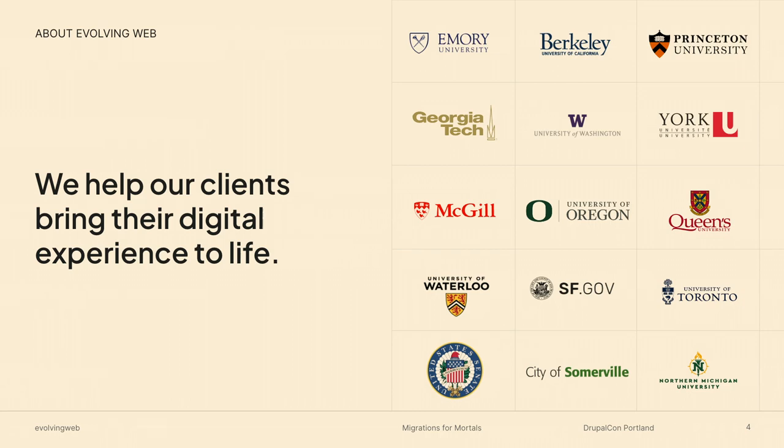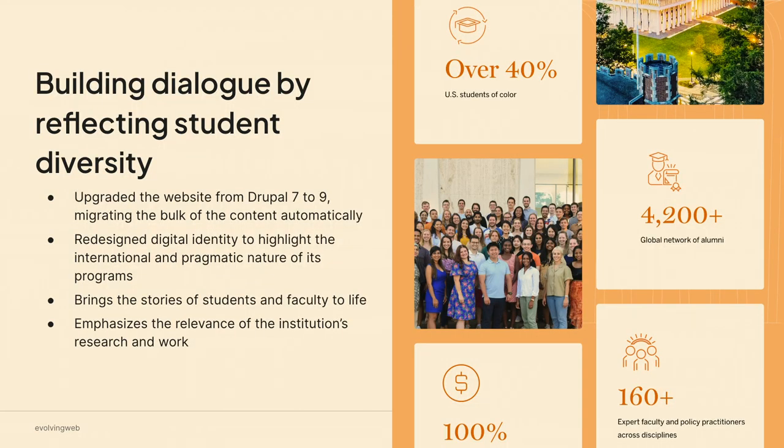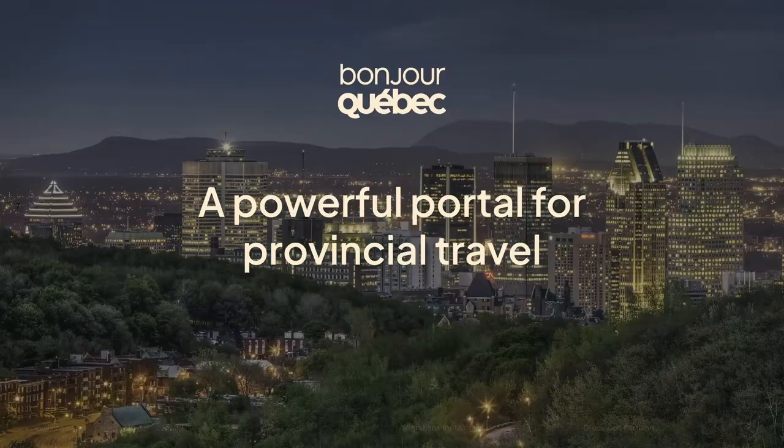So these are just a couple of our clients that we've worked with. One particular one, since we're talking about migrations today, was a major migration project that we did for the Princeton School of Public and International Affairs. It was, at the time, a Drupal 7 to 9 migration. I think we've since upgraded to 10, in fact, I'm sure of it. We migrated a bunch of content. At the same time, we did some UX and redesign work and helped integrate the site into the larger Princeton ecosystem. So that's one of our projects.